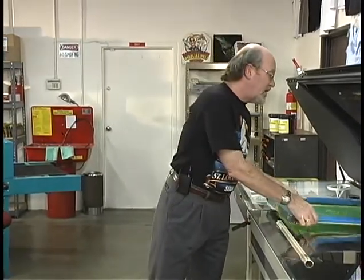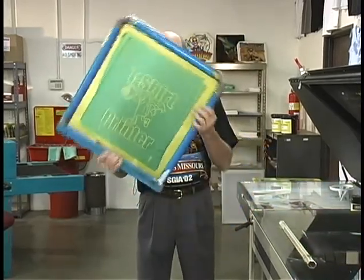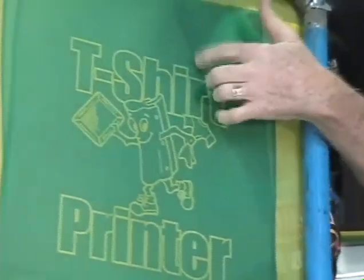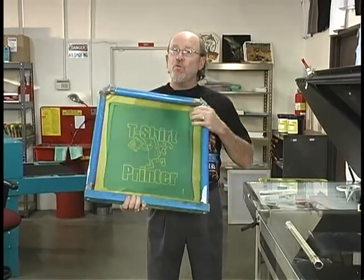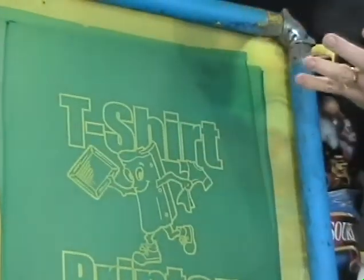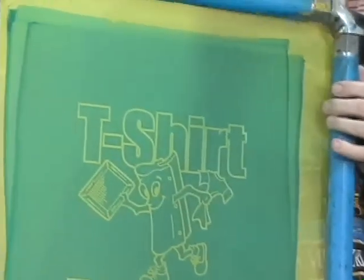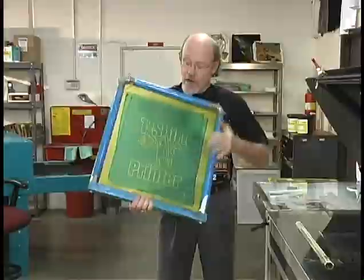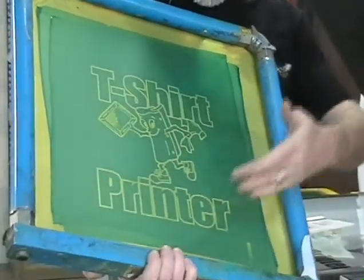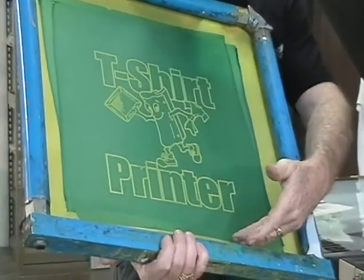The other thing is you want to get your design in the right location on the screen. This is the print side of the screen, the inside of the screen. This is the bottom of the screen. You want the image to be right reading, meaning it's looking correct and reading correct when you're looking down through the screen, and you want to have the image in the right location, so when you print, the image is straight to the frame. There's enough area in the bottom of the screen for the ink to sit.